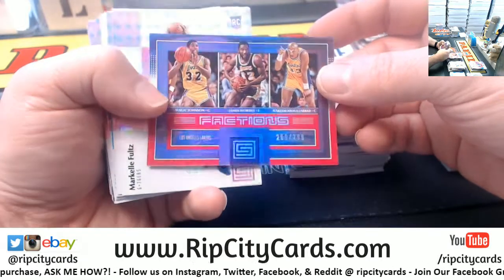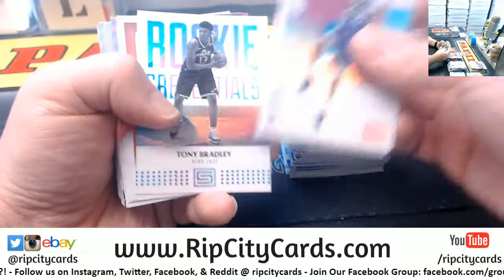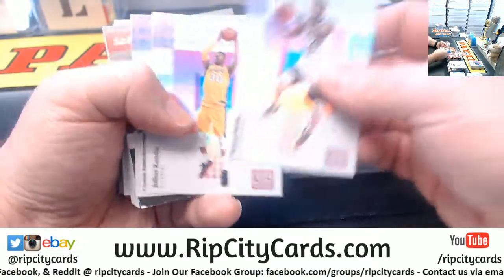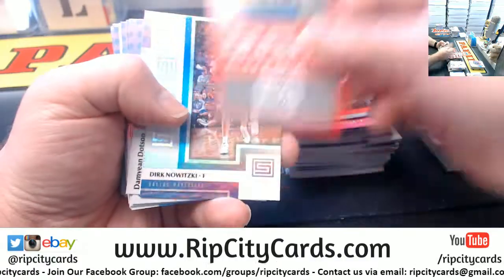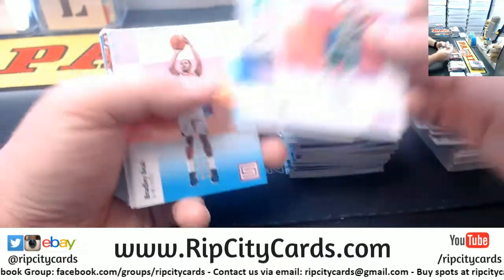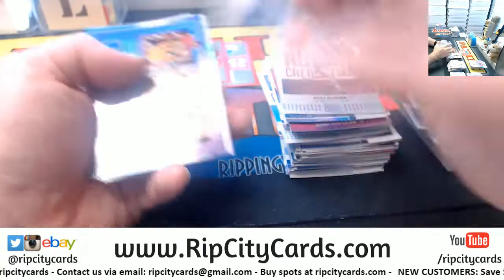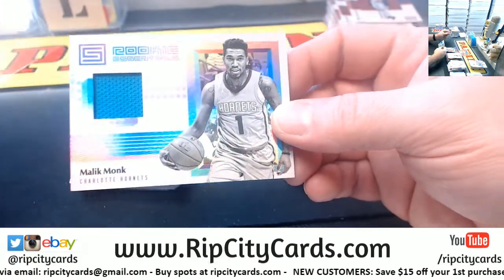A Lakers to 299 with Magic Johnson, James Worthy, and Kareem Abdul-Jabbar. Oh, more points. Another 250 to be run off. Bradley Beal to 199. A Malik Monk swatchery for the Hornets.